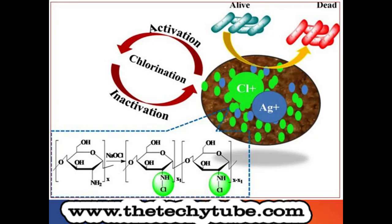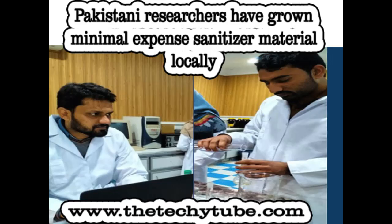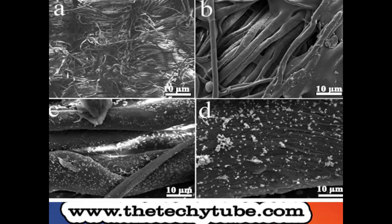It ought to be noticed that researchers from different branches of numerous establishments were engaged with this examination, including Bahaddin Zakaria University, International Center for Chemical and Biological Sciences situated in University of Karachi, Nishtar Medical College, Government College University Faisalabad and Abbasin University Islamabad. The ground's local area is imperative. Pakistani researchers have fostered a minimal expense and compelling enemy of bacterial material at the neighborhood level, which has met every one of the tests and guidelines.